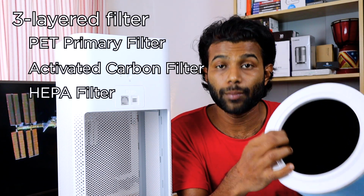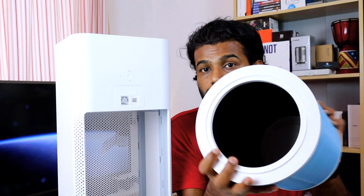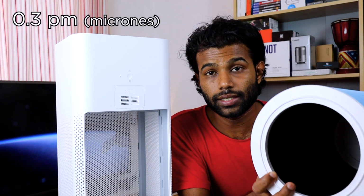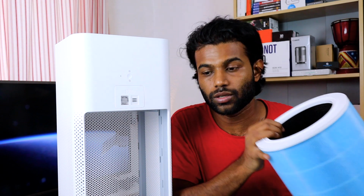In between these 2 filters, it has the HEPA filter. HEPA stands for high efficiency particulate absorber, or now it's called high efficiency particulate air filter. So that catches almost all the dust particles and pollens wandering around your room. So ideally this should catch up to 0.3 micron particles and provide clean air for your room. Let's fire this up and see how it is.